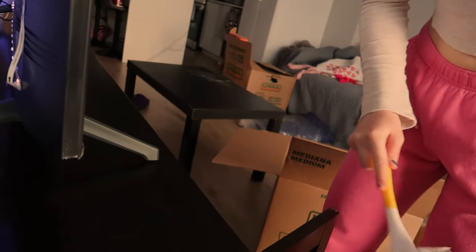So I have my books here, and I'm gonna put them on the shelving unit that we have right here. It's actually like a console unit, but I like to keep my books in here, so let's get into it. First, I just gotta dust this down because it got hella dusty in the move.